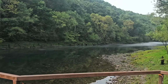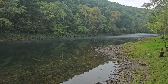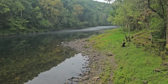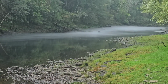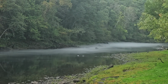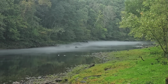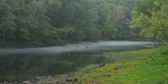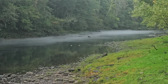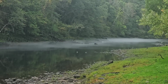Look how pretty that is down through there with the fog coming off the river. Canadian geese. How pretty is that? Guy down there fishing, or woman, can't tell. But look at the geese. It's really neat. Bunch of trout right there.